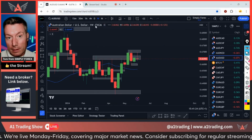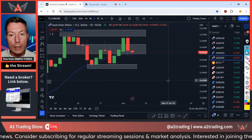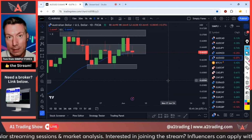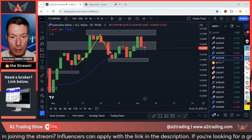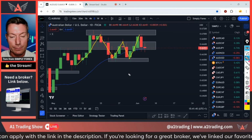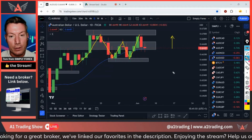Then I drop down to the day chart, and I'm going to do the same. I'm going to ask myself, what would I do with this pair? Would I buy it, sell it, or would I stay out of the market? Now, things I look at are structure, obviously very important, and trend. So this is in an uptrend, right? So again, this would suggest I'm looking for buys.